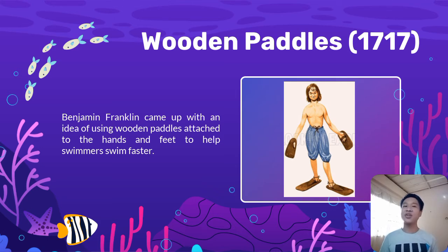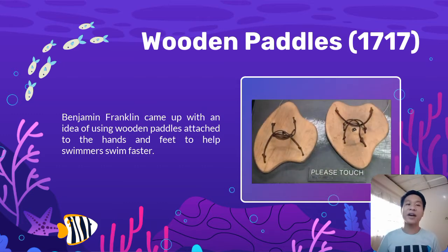So that came after Leonardo da Vinci's creation. Okay, so this is how wooden paddles look closer. It looks like a lily pad. In case you have played Plants vs. Zombies, it's like the floating leaf on rivers, like the Pasig River or other rivers. An avid swimmer, Franklin was just 11 years old when he invented this. Two oval pieces of wood that were grasped in the hands provided extra thrust through the water. He also tried out fins for his feet, but they weren't as effective.